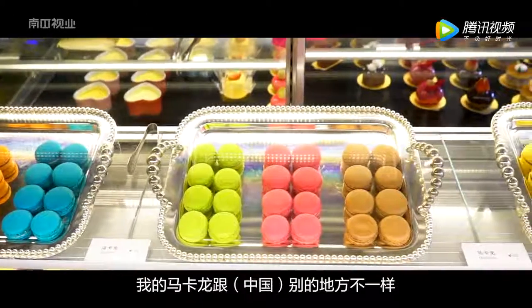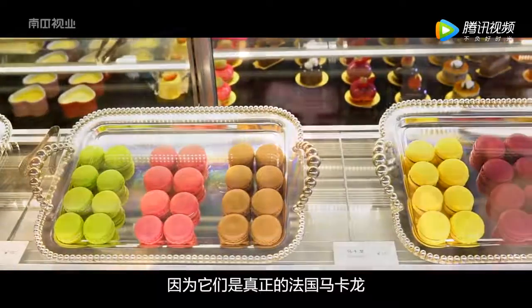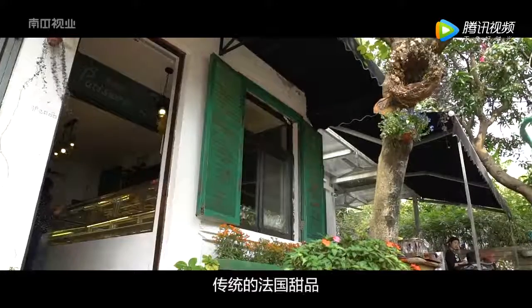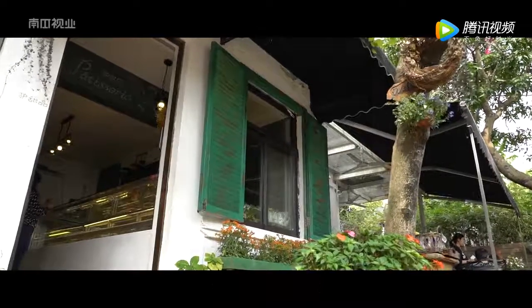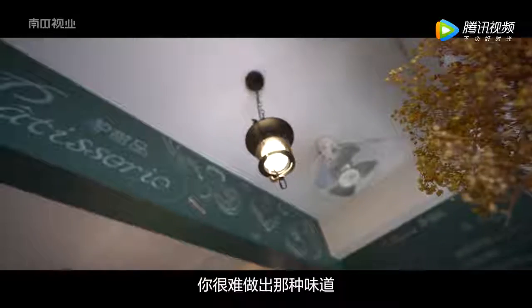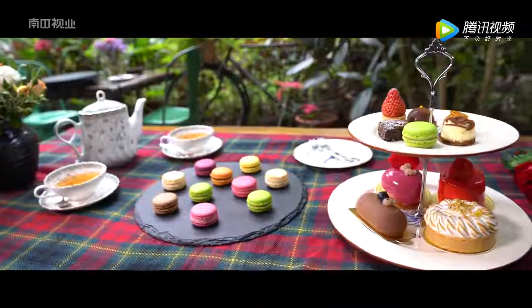My macarons are different from many places because my macarons are really French macarons and all handmade by a French guy who is me. Like some traditional French cakes, we say the best recipe is the recipe from grandmother. It's very difficult to reproduce because they maybe add a little ingredient, change the recipe completely.